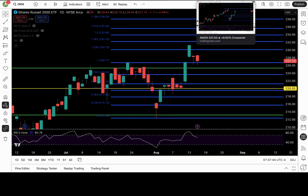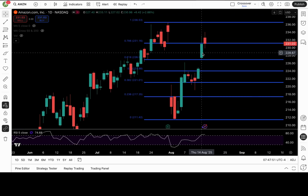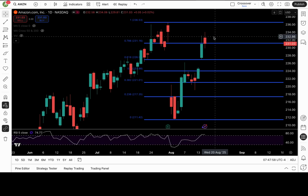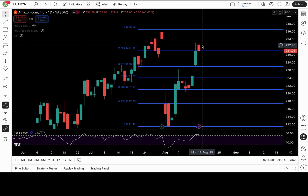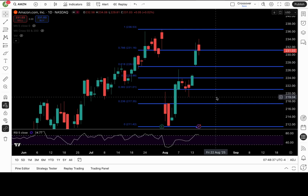And last but certainly not least, here is Amazon. Now Amazon had a decent body green candle on Thursday, more body than wick, and then on Friday I had a choppy candle. So we'll see if on Monday we can get a decent body candle move either to the upside or to the downside. But if it is going to be bearish, staying below 231 is a start, and breaking down 229.8 is needed for the bears. Watch the low of this choppy candle we had on Friday. If that level breaks down 229.8, we can definitely drop more down to 227, 224, 221, 219 and 217.3.